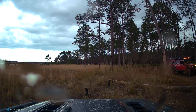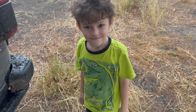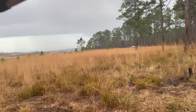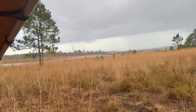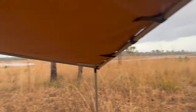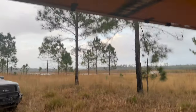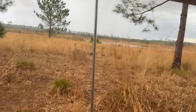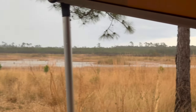Cattywampus Overland must have stayed here before, because once we got to camp, it started raining. What? Oh, sorry. So, we get to camp. It is 5:40. And the second we pulled in camp, it started raining. Looks like it's gonna blow over though. It's all clear over there. So we got the awning out. And we are right on Hawkins Prairie.